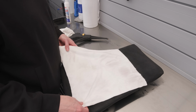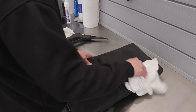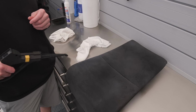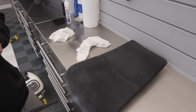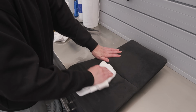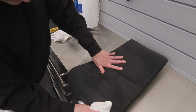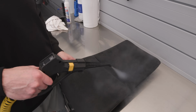See what we're removing from it? That's pretty cool, isn't it? That's not dye, that's dirt. So if you don't have a steamer, the IK Canyon sprayer atomizes quite a bit. Just make it as fine a mist as possible, put some water in there and go to town. Oh yeah. Sweet. Let's do one more application.